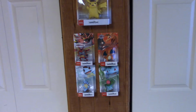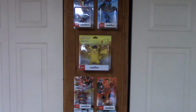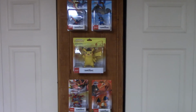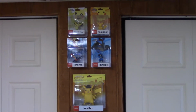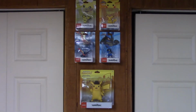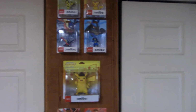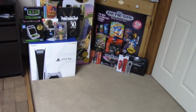Yeah, I just love what Nintendo does with the amiibos. I don't know how much longer they'll make them, but I try to get all the new ones that come out, and eventually I'll try to get all the older ones that I missed, because at this point I almost might as well try to get all of them, because I have quite a few. So here in the back corner, some more stuff just stacked on top of each other.